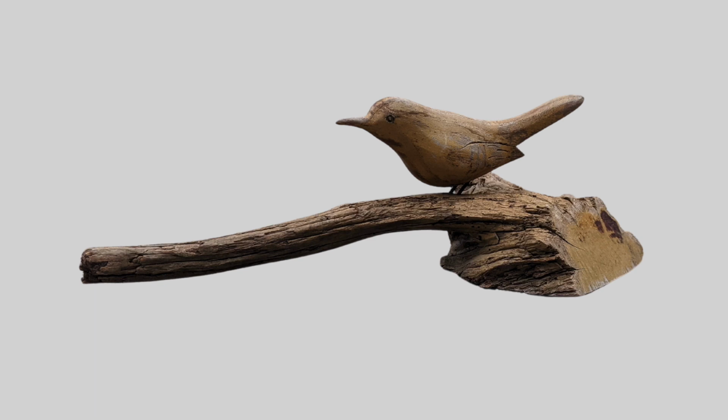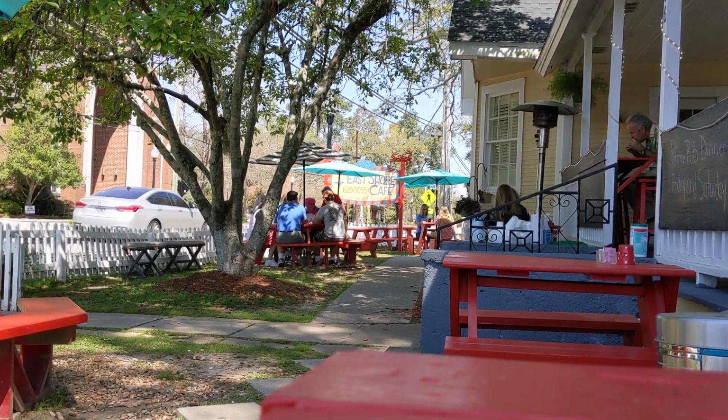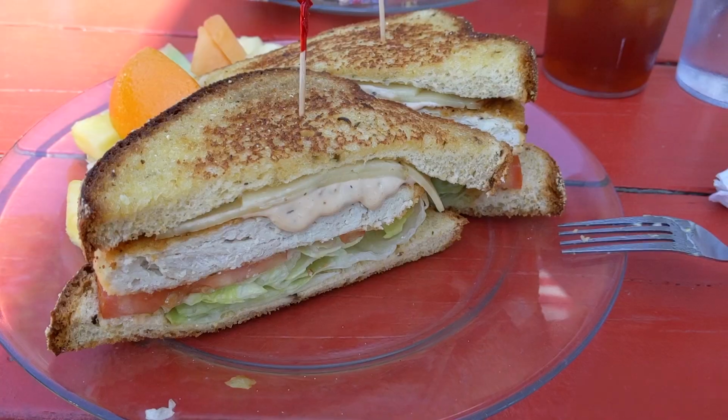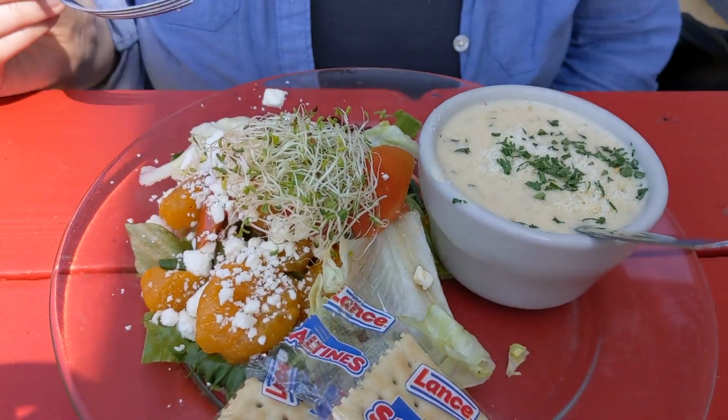I put it in the first row right off the bat, so it got the show off to a good start for me. It's already sold. And then, of course, had to go get lunch. Checked out this place right down the street. Yeah, got a crab cake and a fried chicken sandwich and a salad. Pretty good day.